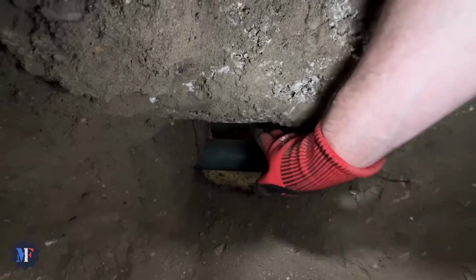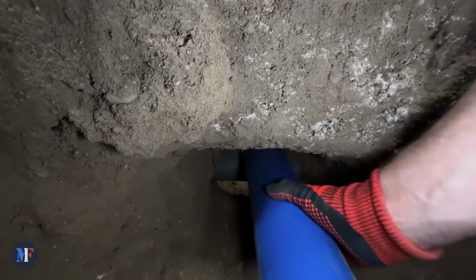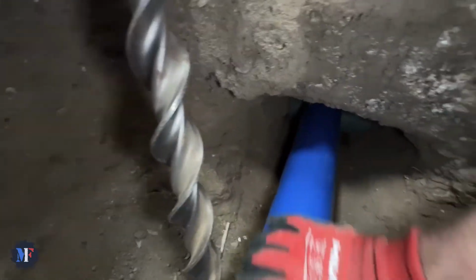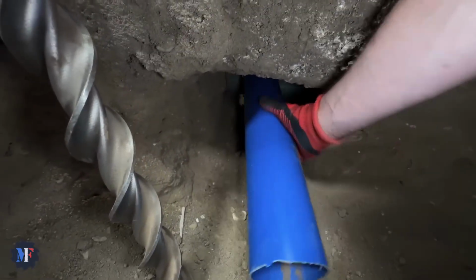So here we are under the foundations. I cleared above. I'm getting a piece of pipe. This one is 100 millimeters in diameter. The one we're going to use will be 90, so we'll even gain some height. There we go, it's all the way in, and I can even lift it. So we're good with the slope, we'll leave it like that, and we'll go check on the other side.